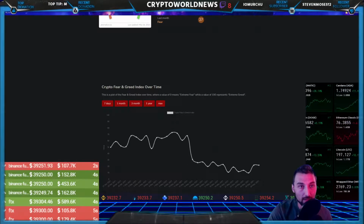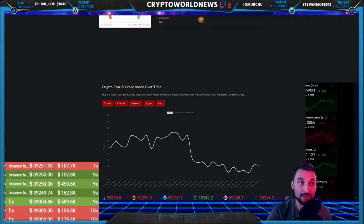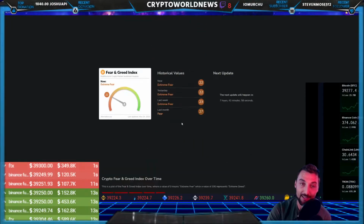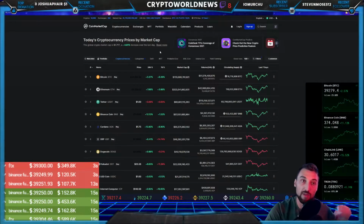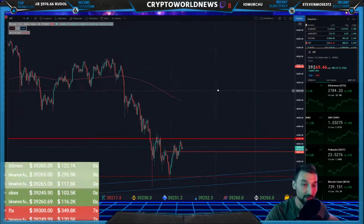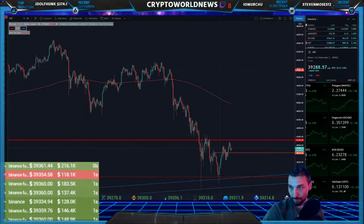You can just look up Fear Greed Crypto Index on Google, and that will pull up what I'm showing you right now. So you can basically use the market cap and the Fear Greed Index without even looking at a chart to determine when is a good time to buy. Let's talk about Bitcoin.